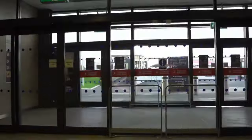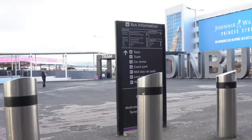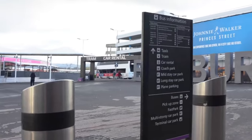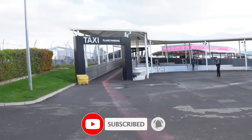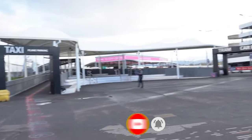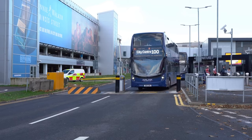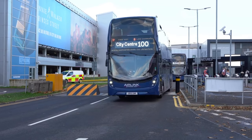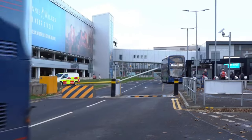Today we're in Edinburgh, the capital of Scotland. I really like this trendy airport. On the outside you've got this bold writing that says Edinburgh, in case you're wondering if you're at the right airport. There's two forms of transport to get to the city centre. You've got the tram or you can take the bus. In my case, I took the bus, and there's a bus 100 that takes you all the way to Princes Street, which is the heart of the New Town, and it takes approximately 30 minutes.